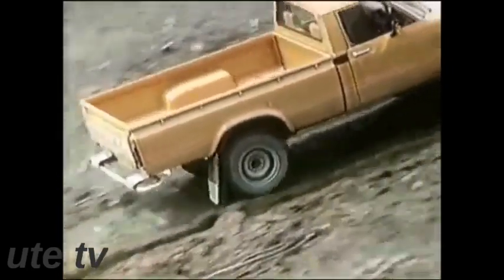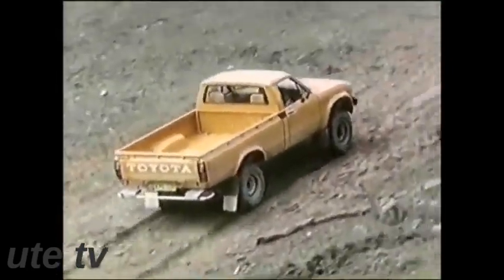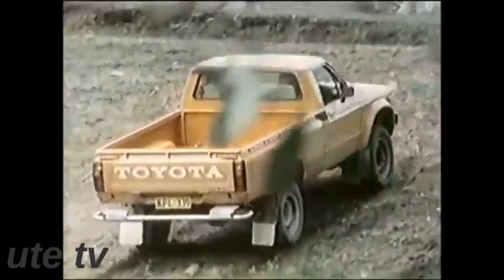This is steep. No problem, even in second gear. Very light throttle pressure, and just let the vehicle walk up. It handles these sorts of situations easily.